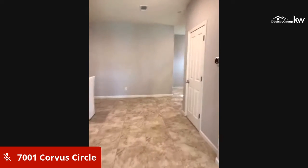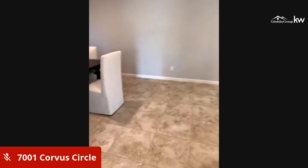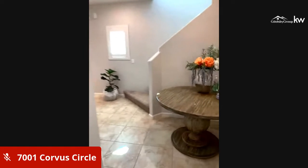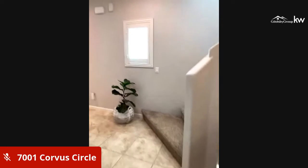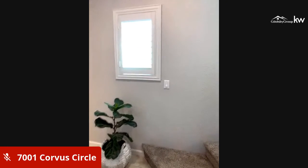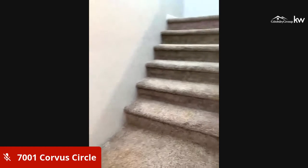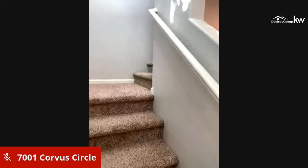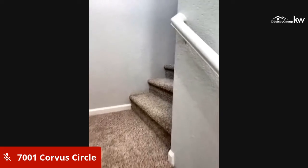So again, tile flooring throughout. The paint is a custom feature, right? Like a lot of times when you get a home straight from the builder, it's just one color. You can't really pick and choose. And so this two-tone paint is a bonus. It's an upgrade. All right, we head upstairs.